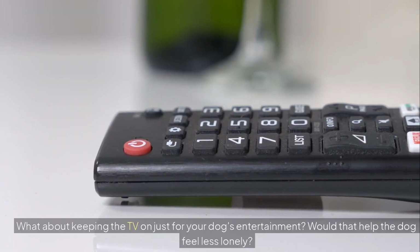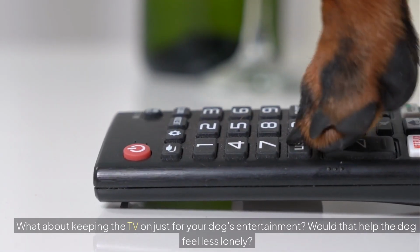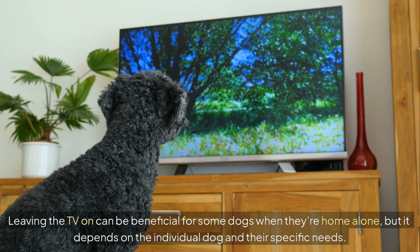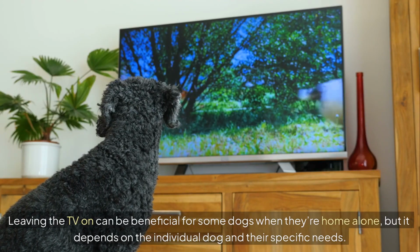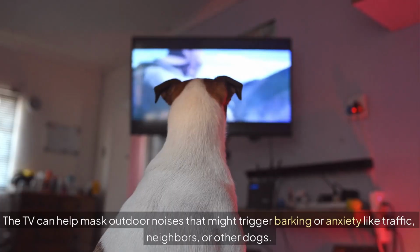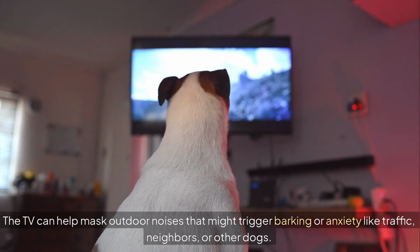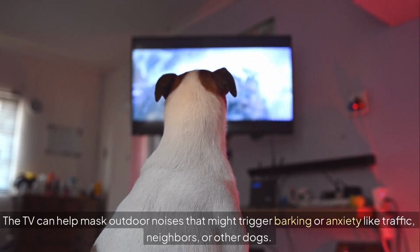What about keeping the TV on just for your dog's entertainment? Would that help the dog feel less lonely? Leaving the TV on can be beneficial for some dogs when they're home alone, but it depends on the individual dog and their specific needs. The TV can help mask outdoor noises that might trigger barking or anxiety, like traffic, neighbors, or other dogs.